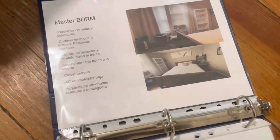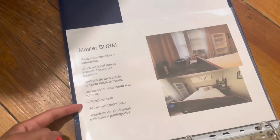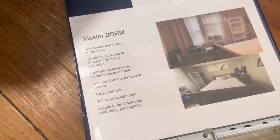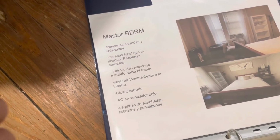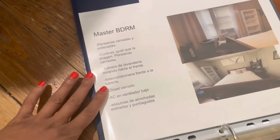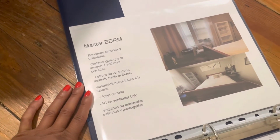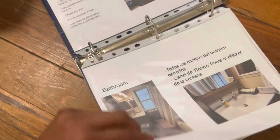I have pictures of exactly how I want things to look when they're done, and any certain details or things to pay special attention to, like don't forget to leave the AC on low fan, for example, the closet door closed. Make sure that the letters on the laundry bag are facing forward, little things like that. If you weren't going to say it to your cleaners, they don't know that you want it like that. So those little details help a heck ton.